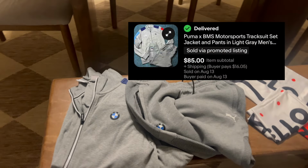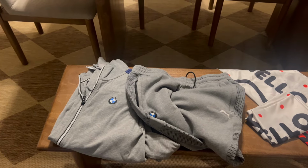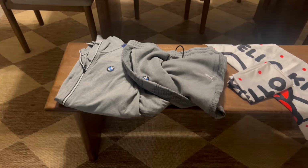I don't remember exactly how much I paid for it. I did share it in that video. I want to say it was close to around $20 for the set. They did have the jacket and the pants priced separately, but that was a great deal for an $85 sale on eBay.